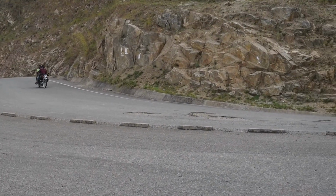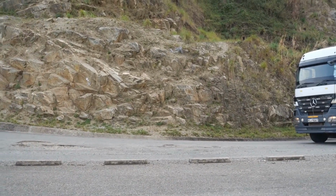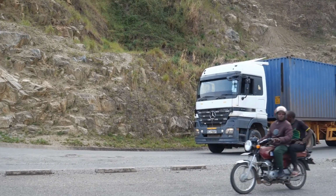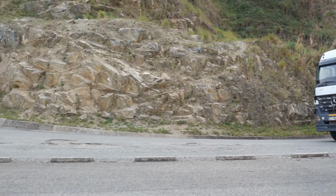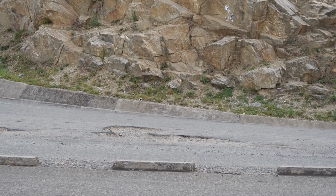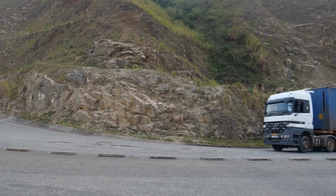As you can see right on this spot, you have a lot of potholes, and it's because the road was actually not built to sustain such heavy duty trucks, and some of them are not in the condition they need to be able to climb it. So we have here these potholes resulting from heavy duty trucks climbing this road and the incline.